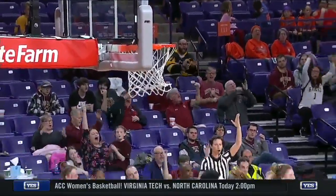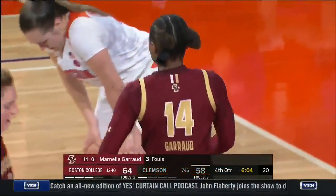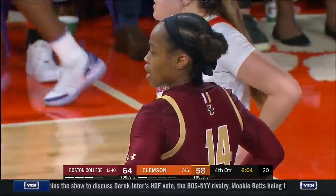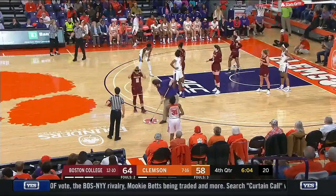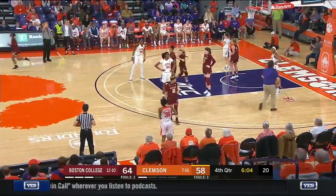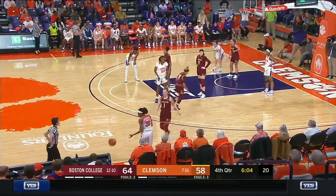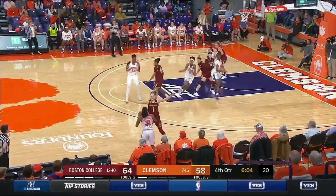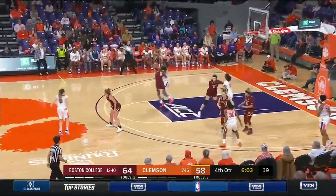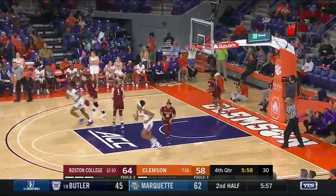Girard outside knocks down the 7th 3-point made basket of the game for BC. Picks up her 3rd personal foul. As they get the floor in order, Mertens will inbound. So Thornton out there with 4. Interesting to see what Boston College does in a half-court set when they've got the ball. But for now, Clemson trying to get a little bit closer. Spray finding Thornton. Nice touch for the senior.